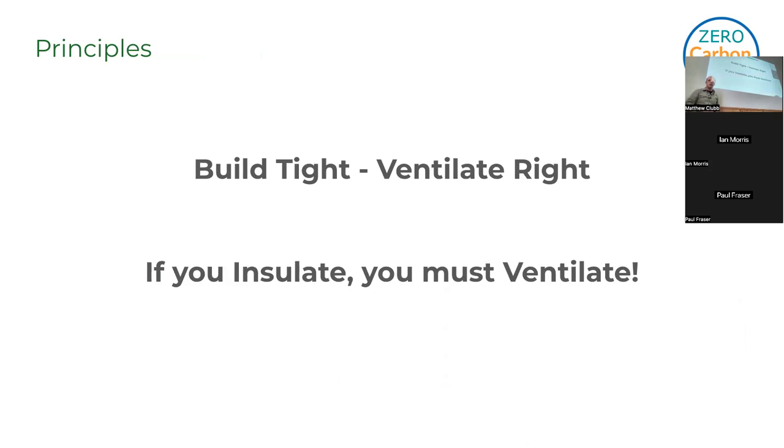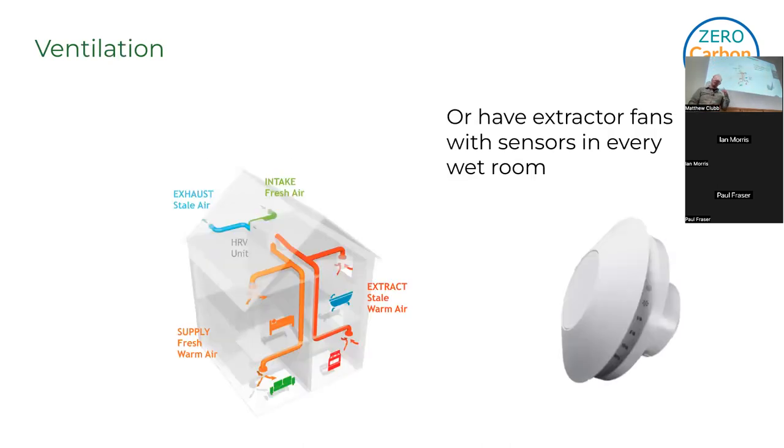But yeah, that's kind of the bulk of that content. And it's the principles really to follow up: build tight, ventilate right. And if you insulate, you must ventilate. And when I say ventilate, the minimum you need is extractor fans in your wet rooms. There are other options as well, which will improve the air quality and efficiency of your home.